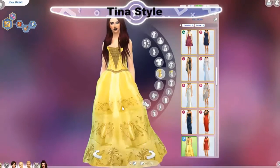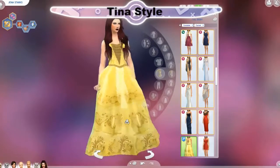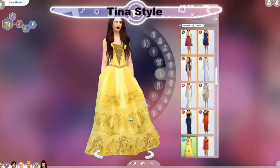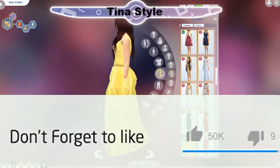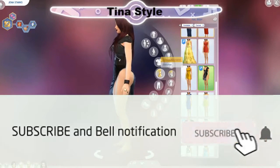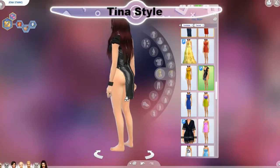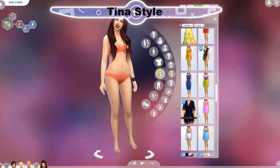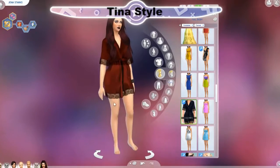Okay, so if you can see, I've got this bell dress. It's okay, but you know, her hands are inside the dress, honestly. But it's okay. I think probably you could find much better. Oh my god. You've seen that one already. But then I got this.